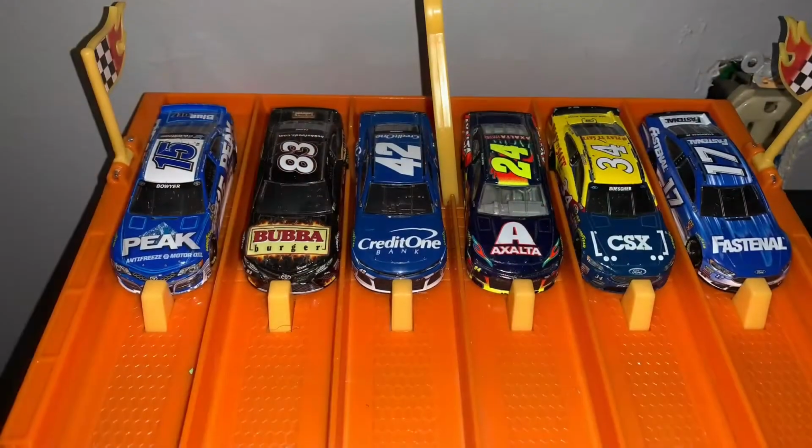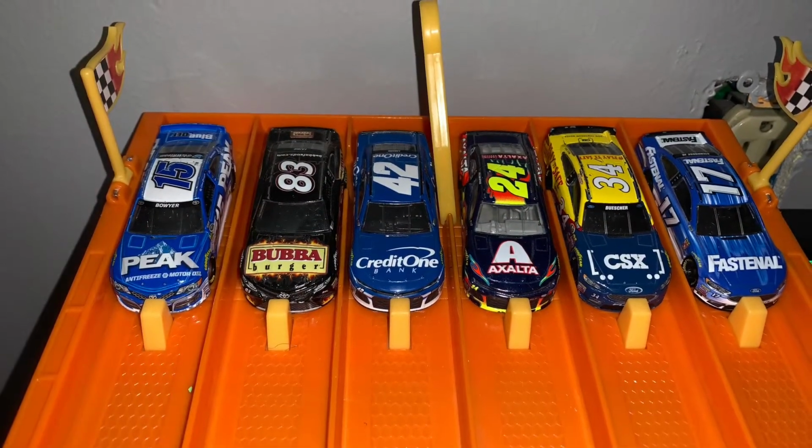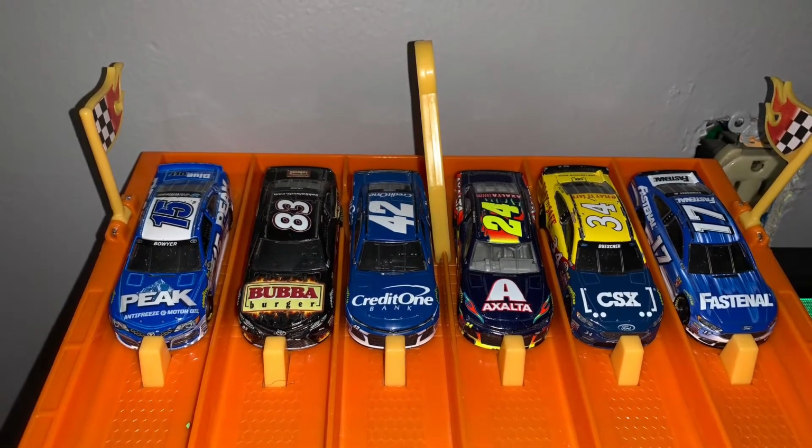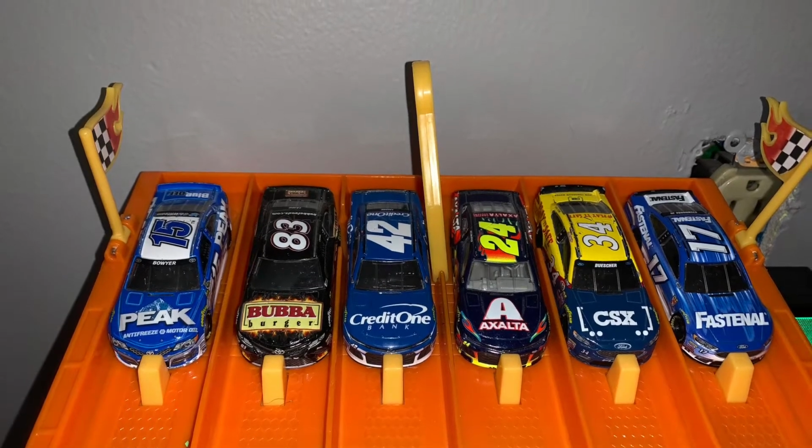Welcome to the NASCAR Drag Racing Series. 6 drivers will be going down the 6-lane speedway, but they're going to be double file going down. We got the 15, the 83, the 42, the 24, the 34, and the 17 for lap number 1.